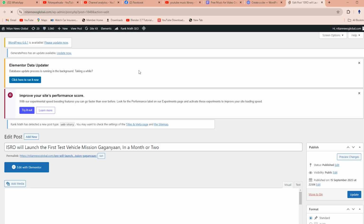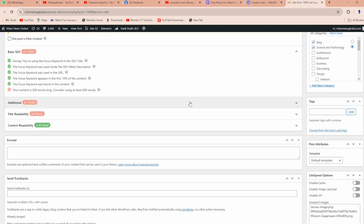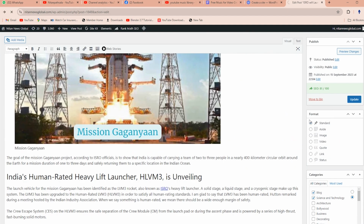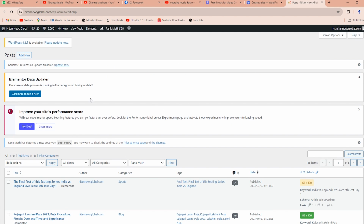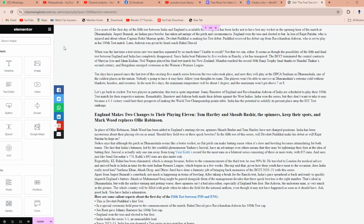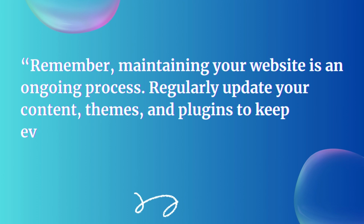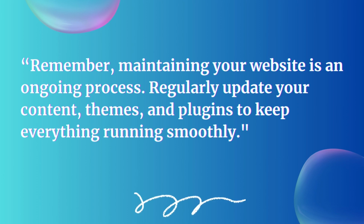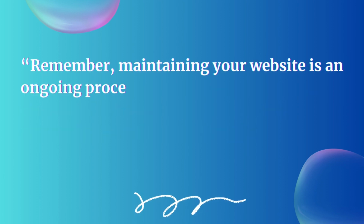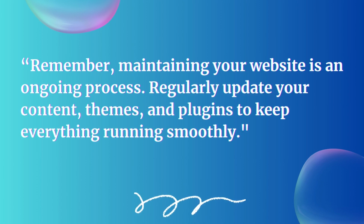Launching your website. Before you launch, make sure everything is working properly. Test all the links, forms, and functionalities. Once you are ready, hit that publish button and make your website live for the world to see. And remember, maintaining your website is an ongoing process. Regularly update your content, themes, and plugins to keep everything running smoothly.